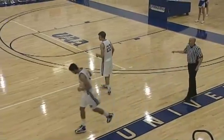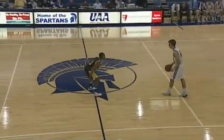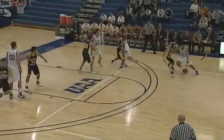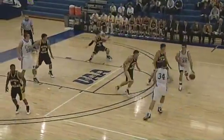Eight minutes, 41 seconds left to play opening half. Spartans down a point in a very active first half. Baldwin Wallace with 17 fouls. Case with 6. 8.5 minutes to go. We're going to have a lot of bonus free throws in this opening half.